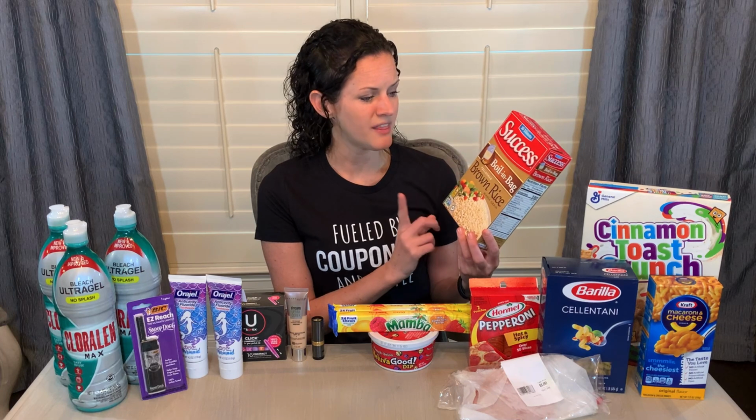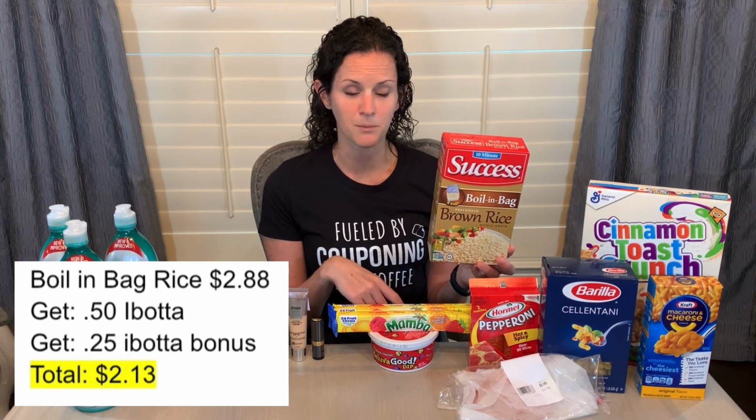Another offer that I grabbed is on this boil in bag brown rice. They have a few different varieties, but I like this because it's super simple to make. And it had two different Ibotta rebates. It had a 50-cent Ibotta rebate as well as a 25-cent bonus because I had purchased it before. So the purchase price is $2.88. I got back the 50 cents and then I got back an additional 25 cents because it's my second time purchasing it, making this box just $2.13.